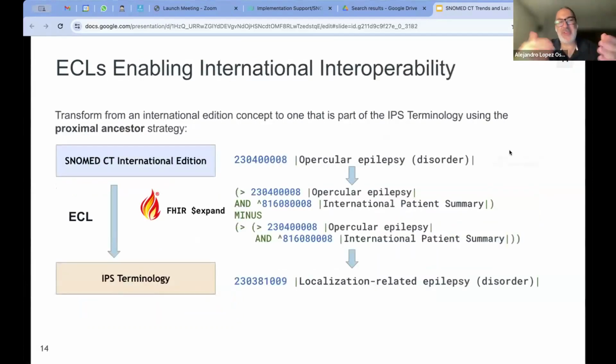And how can you share information between systems, where one system uses the international edition and another system uses the IPS terminology? It seems difficult to share information between them, but it's possible to resolve that using the same ECL. There's a new ECL notation, not yet in production, to simplify this. But in general, for example, let's choose a kind of epilepsy in the international edition that is very particular: opercular epilepsy, an epilepsy that is related to a specific part of the brain.